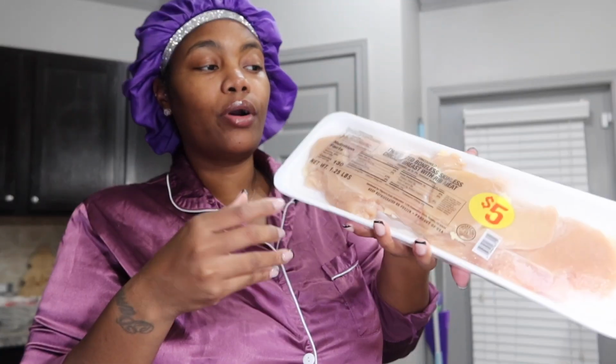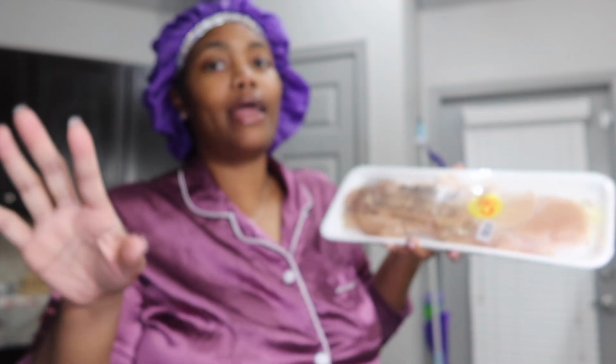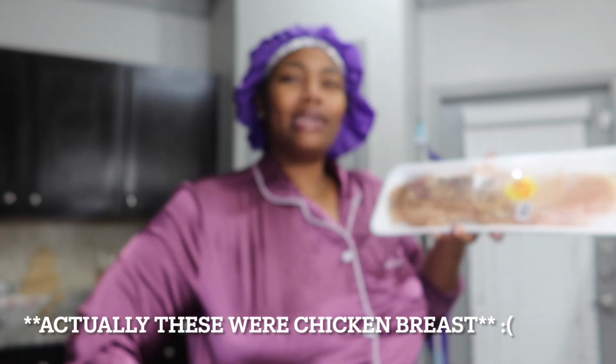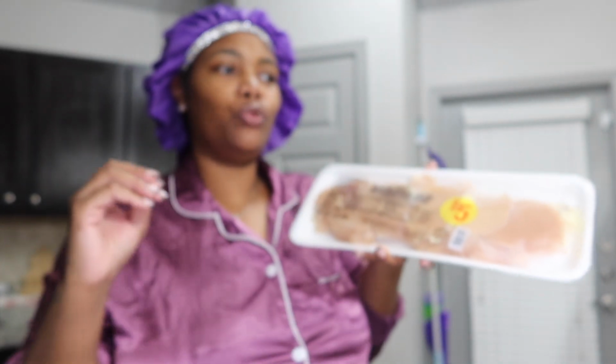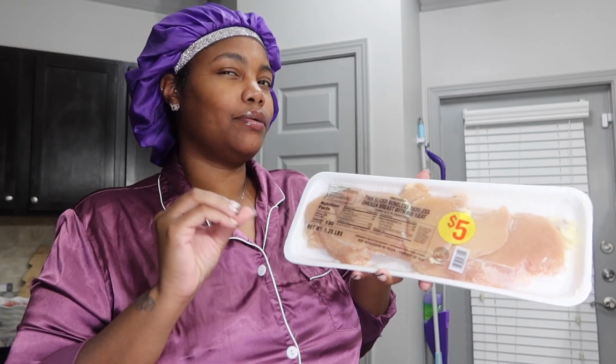And y'all, Kroger had the thighs on sale. I don't really like chicken breast with my food because it's kind of tough, so I like to use thighs versus chicken breast. Y'all, it's so tender.